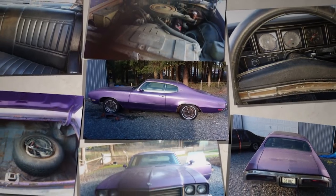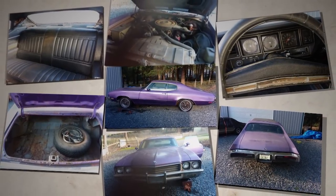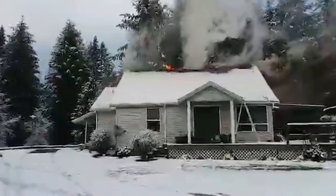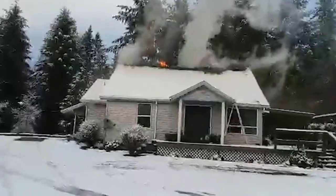Yeah, she's awesome. Now what car are you gonna be restoring? I'm going to be restoring a 1972 Buick Skylark Sun Coupe. Why is this such an impactful time in your life right now? Well, we recently had a house fire, and so that was putting things a little on hold, and somehow this happened, and this is a real lucky deal for us, so pretty happy.